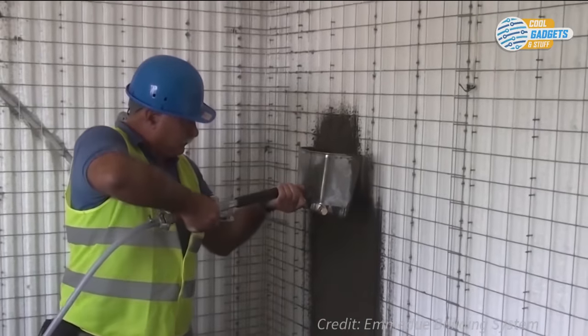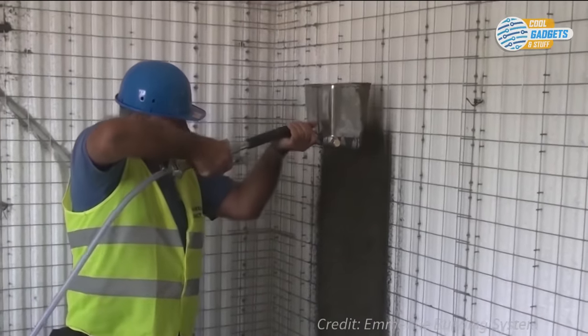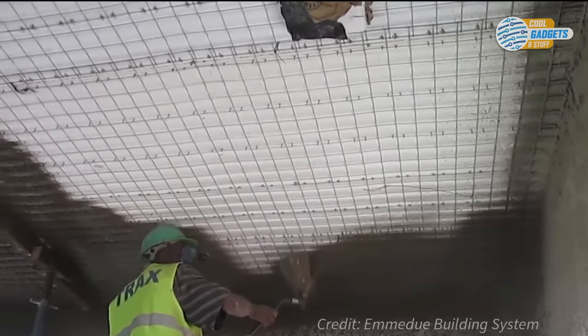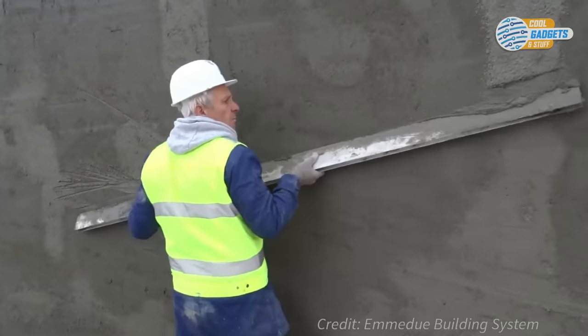With plants in over 30 countries, the M2 building system expands worldwide, demonstrating the versatility and adaptability of this building system to the most diverse territories.